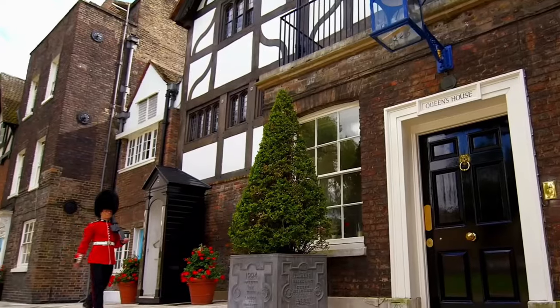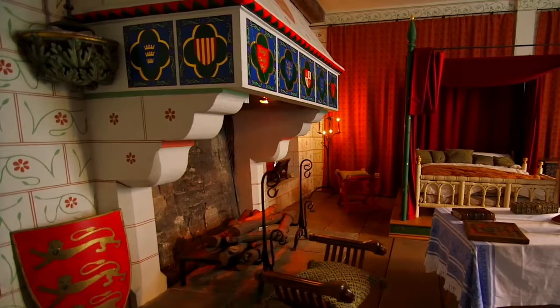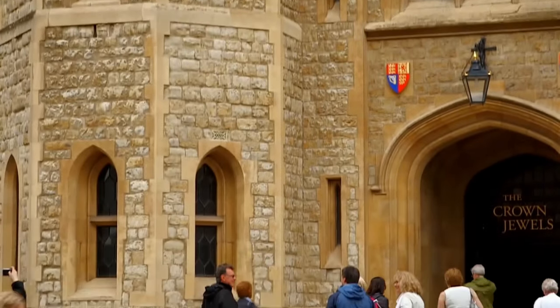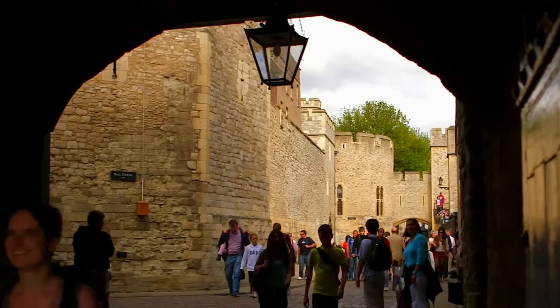Explore the crown jewels, discover the stories of its famous prisoners, and walk along its battlements for sweeping views of the city. A visit here is a journey through England's tumultuous past.